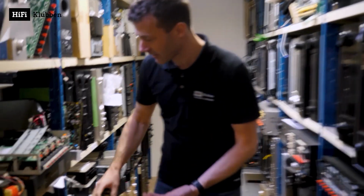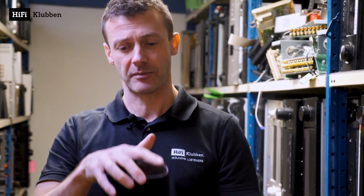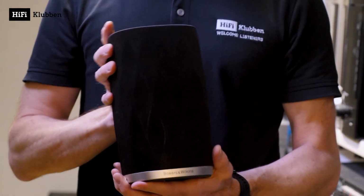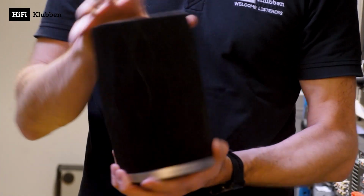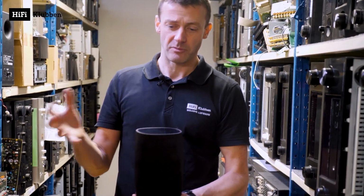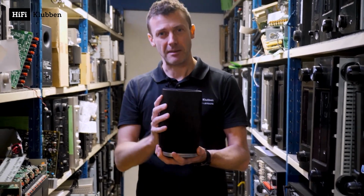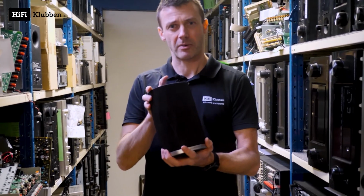A lot of people today would go for a product like this one I have here. It's a typical all-in-one speaker where you have everything smashed into one box. This is actually a pretty good one. It's from Bowers & Wilkins, but it's still the concept that you put everything into one box, like a smart brain. It's a smart speaker, an amplifier and a loudspeaker in one box.